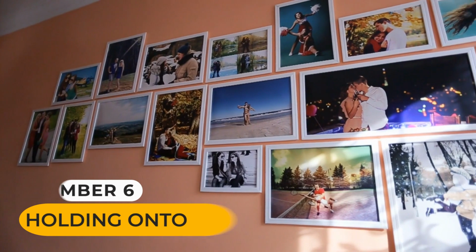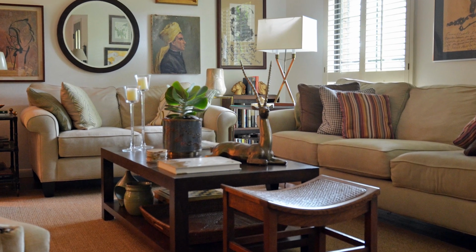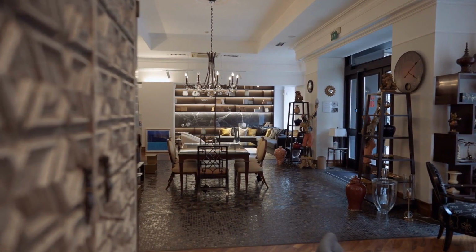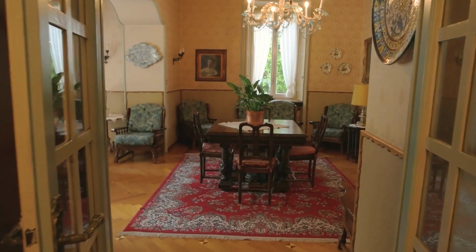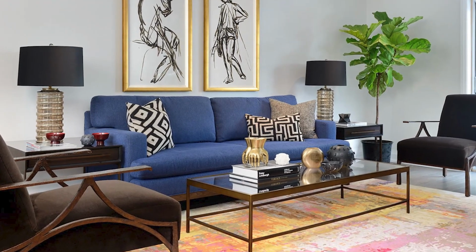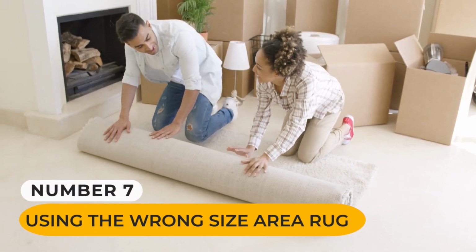Number 6. Holding onto heirlooms. While vintage and heirloom furniture can add character to your home, you're not obligated to keep pieces that are in disrepair or don't fit with your design style. If you have family heirlooms with sentimental value, consider passing them along to someone who will appreciate them. If you love the piece, but it doesn't match your style, look into having it refinished to fit with your decor.